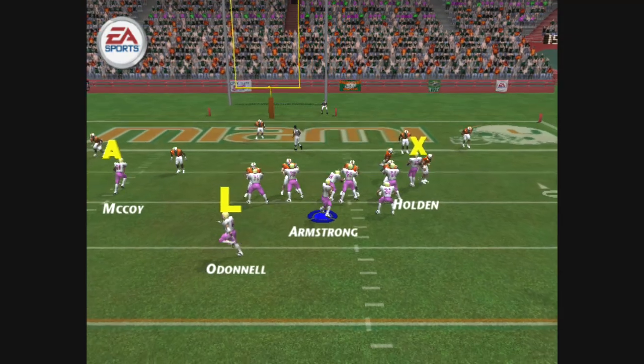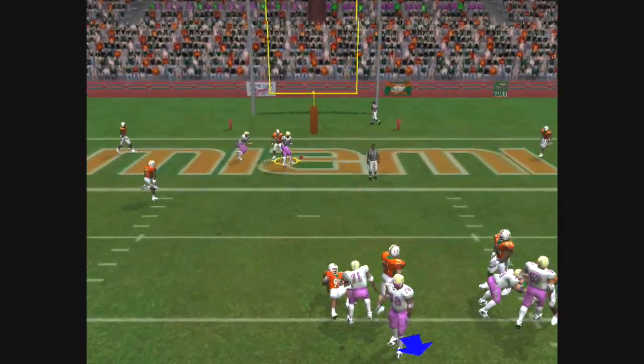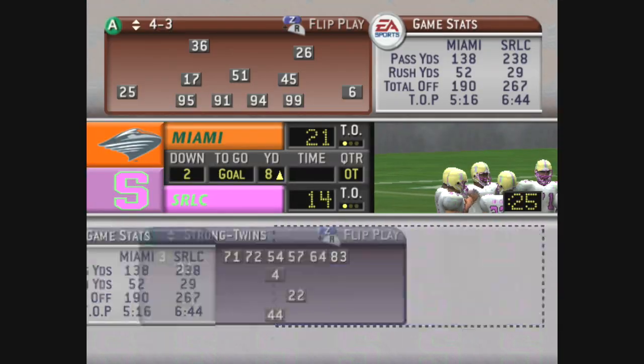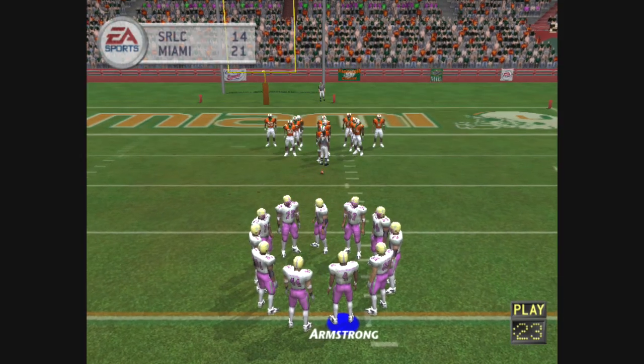Great. 4-3 defense. Drops back to pass. Looks. Lets it fly. It's dropped. That's twice now they've called that pass play. Defense did a nice job here of forcing the incomplete pass.